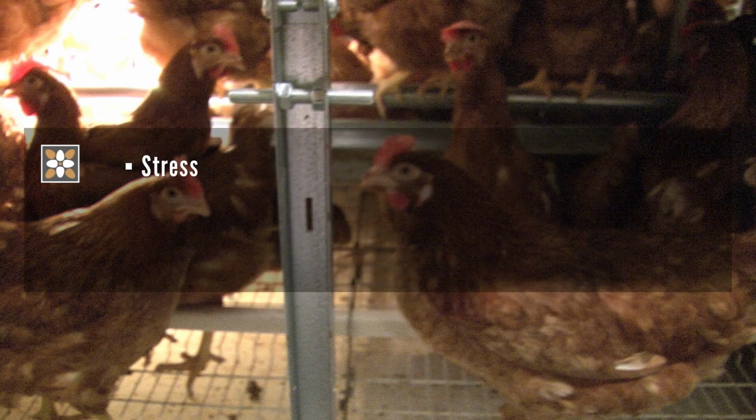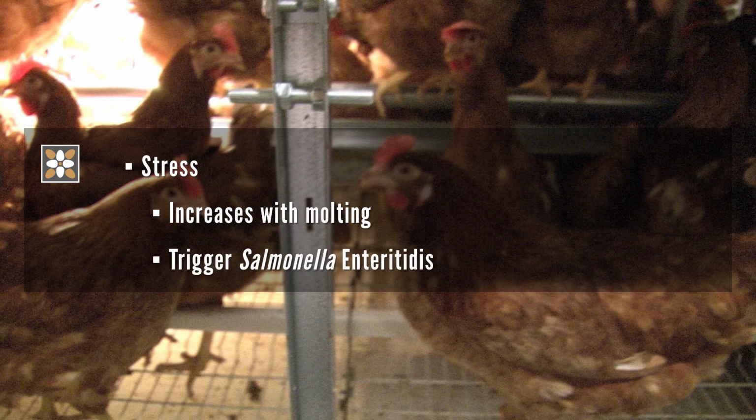Molting does cause a level of stress on the laying hen that is above what the hen experiences at this age. Stress can trigger a shedding of Salmonella enteritidis organisms in the feces of the hen, resulting in a positive environmental test. This is why the egg safety plan requires an environmental test 4 to 6 weeks post-molt.